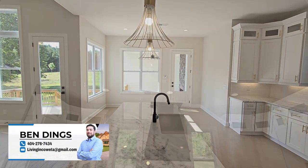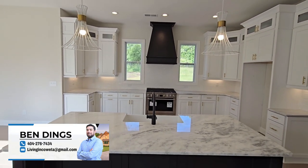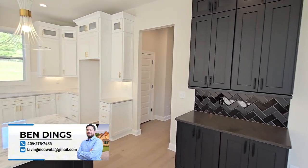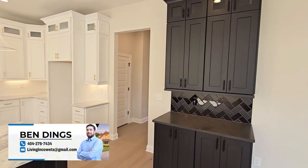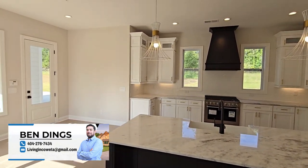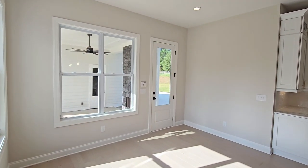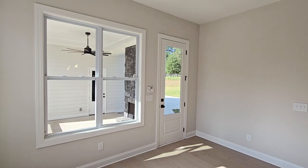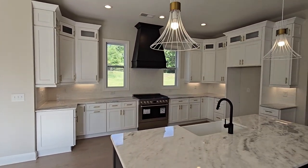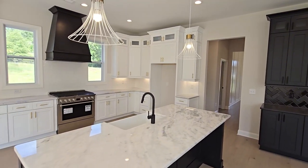Now that you've heard about all the amazing features in this home, let me tell you why living in Reagan Farm and Newnan, Georgia is such a great choice for families, professionals, and anyone looking for space and comfort. Newnan, Georgia is a growing gem that strikes the perfect balance between small-town charm and modern convenience. Located about 40 miles southwest of Atlanta, Newnan offers residents a peaceful, suburban lifestyle without sacrificing proximity to the big city. What makes Newnan stand out is its vibrant sense of community and rich local culture.